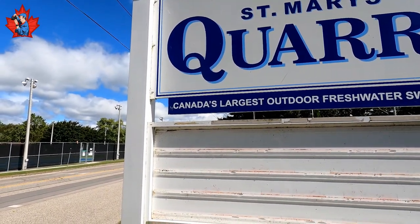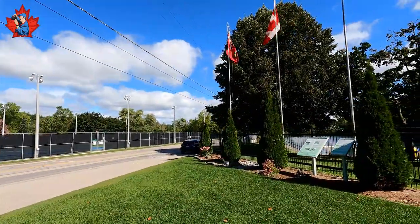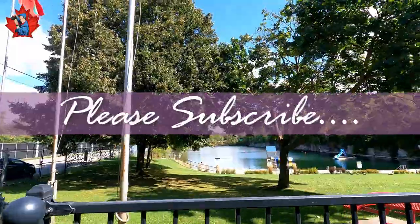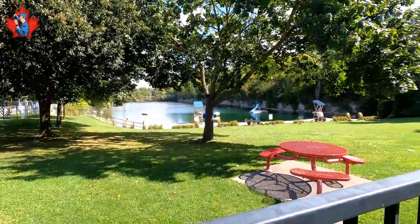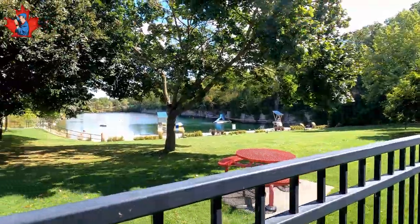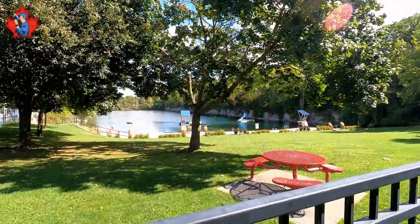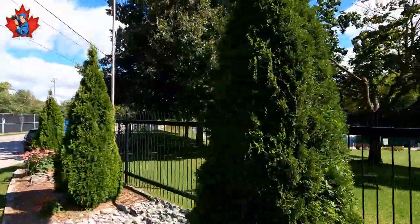As you can read on the sign, we are at Canada's largest outdoor freshwater swimming pool. And they forgot to put in the words: it's not cement, it's nature, it's limestone. It's not man-made. Maybe they mined the limestone here before. It's a water park now. Apparently, kind of cold today, so no one is swimming, but it's still open for the public. The weather is nice. An outdoor swimming pool, natural, made by nature, no cement, limestone.